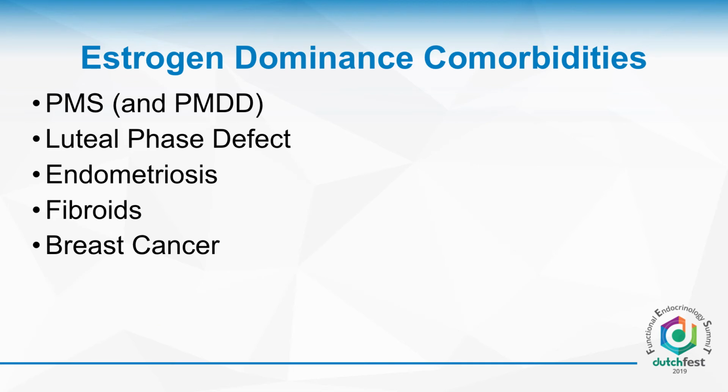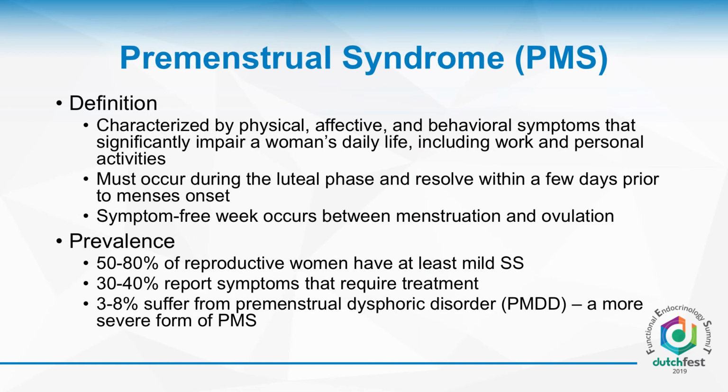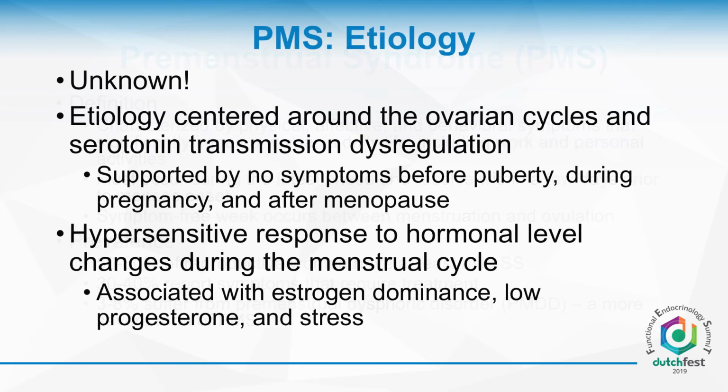PMS, luteal phase defect, endometriosis, fibroids, breast cancer, and now we'll start with PMS. So, anything that happens in the second half of the cycle, it doesn't matter what it is. It can be a physical symptom or an emotional symptom, but it has to happen repeatedly, and it has to go away when the period starts or shortly after it starts. It's very, very common, and we don't know what causes it.